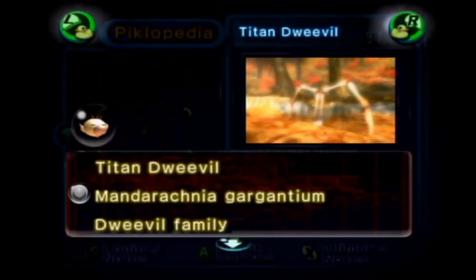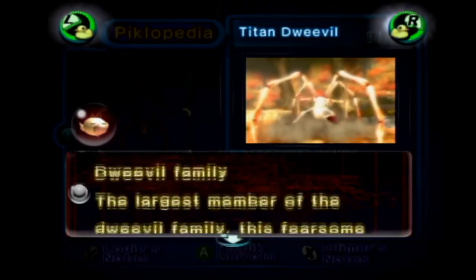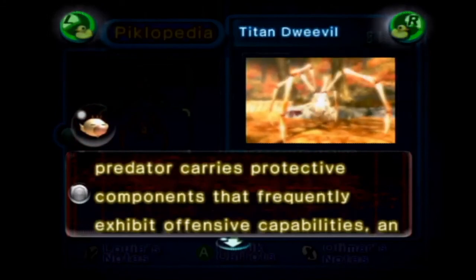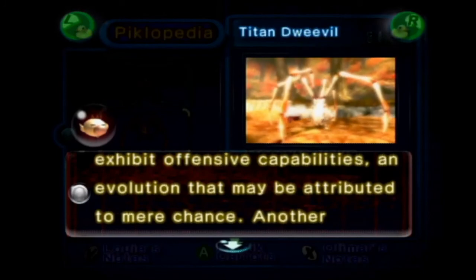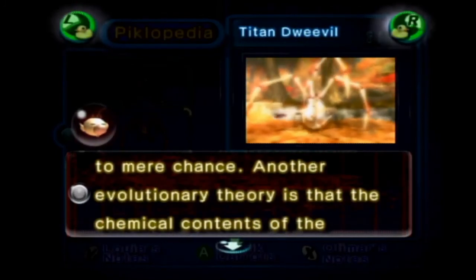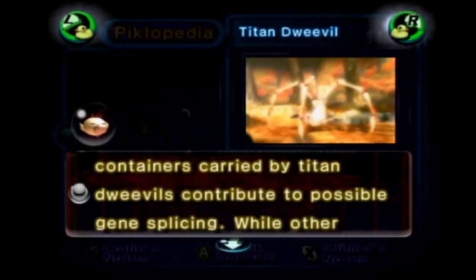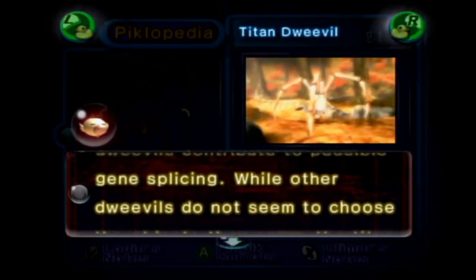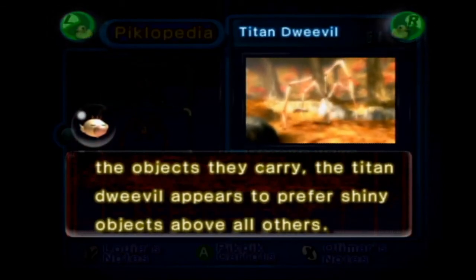Titan Dweevil, Mandarachnia gargantium, Dweevil family. The largest member of the Dweevil family, this fearsome predator carries protective components that frequently exhibit offensive capabilities, an evolution that may be attributed to mere chance. Another evolutionary theory is that the chemical contents of the containers carried by Titan Dweevils contribute to possible gene splicing. While other Dweevils do not seem to choose the objects they carry, the Titan Dweevil appears to prefer shiny objects above all others.